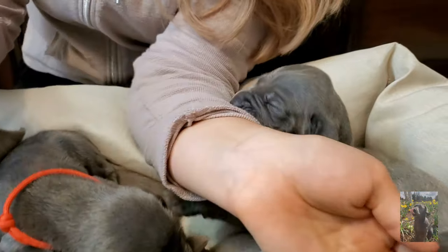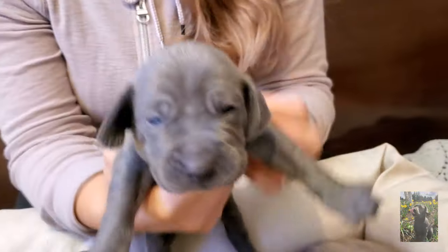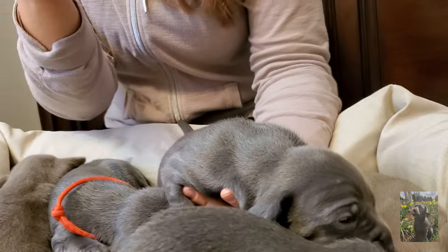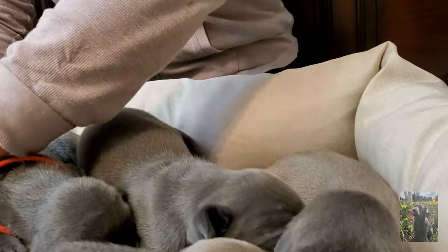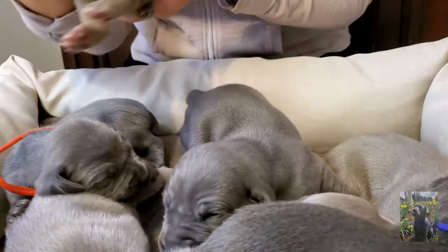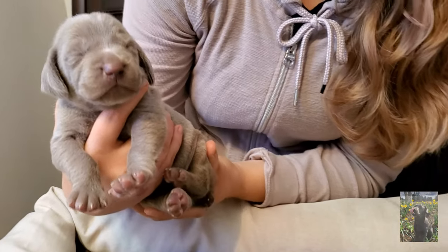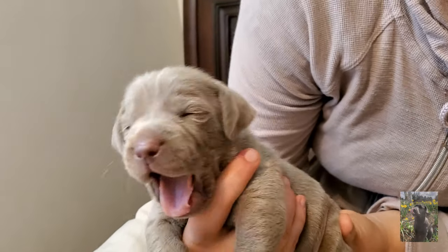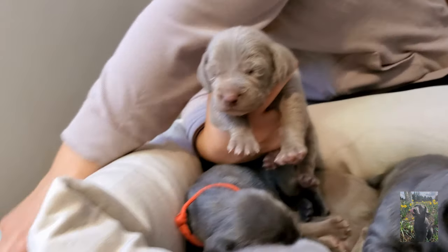Okay, I'm going to move on to the blue boy. We don't need to give him a collar because he's the only blue boy, and he's the only puppy that is keeping his tail. So this is a silver boy right here, and oh, there it is. That was so easy. Okay, let's give you this lime green.